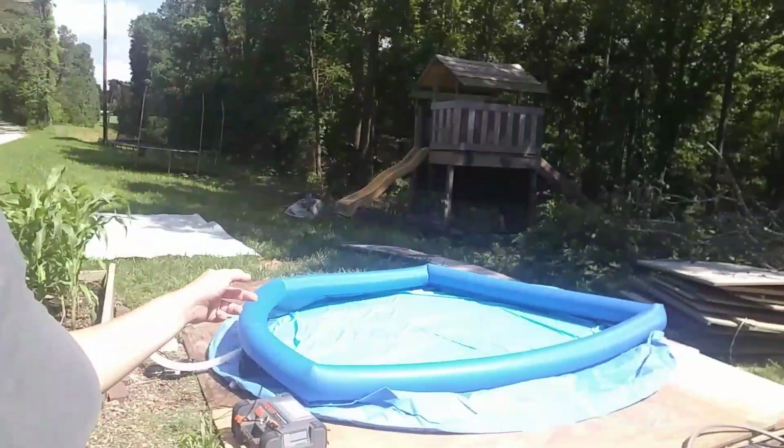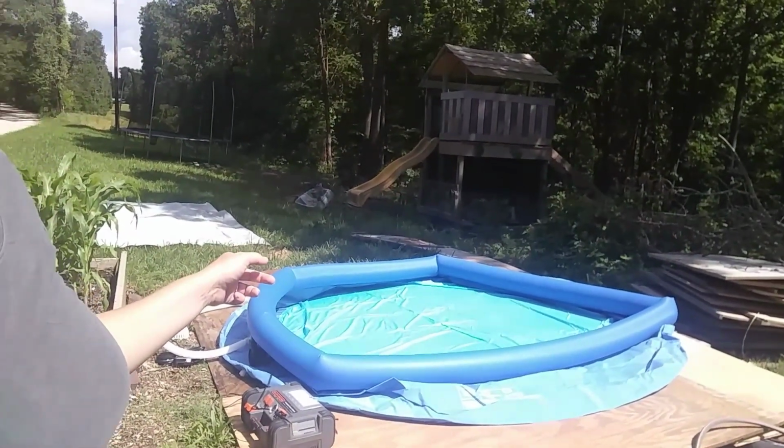I am airing up the ring of the pool, and I'm about to start filling it. The kids are going to be really excited when they get here. I might be pretty excited too because it's so hot. It's almost too hot, you know. It's like one of those days where you seek shelter in the shade any chance you get. And now I'm starting to rethink the idea of putting this pool in full sun.